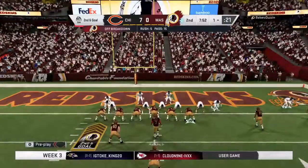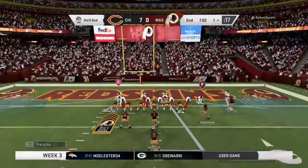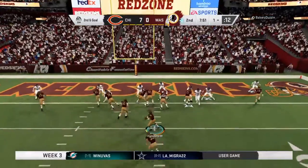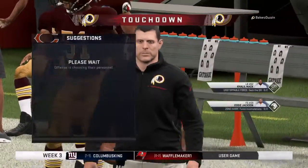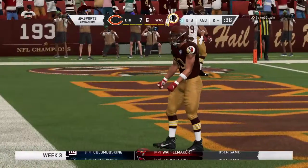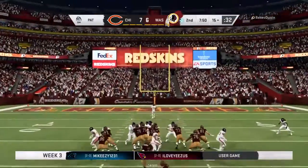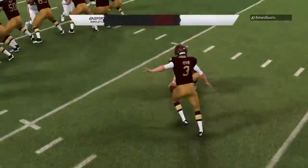They'll come out in the pistol. So an incomplete pass a moment ago, and that leads to 2nd and goal. Going to give it to Love. And he is into the end zone. Touchdown, Redskins. Bryce Love with his first career NFL touchdown as they are now on the board here in the first half. Hopkins with the extra point, and we are tied at 7.